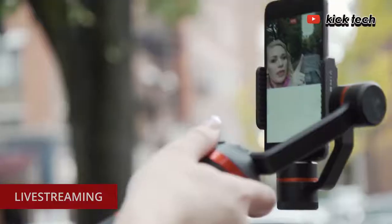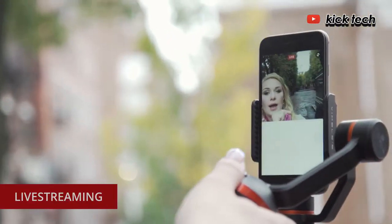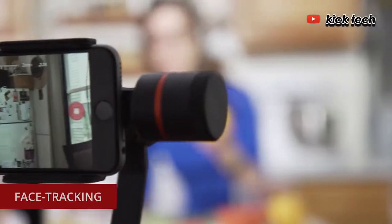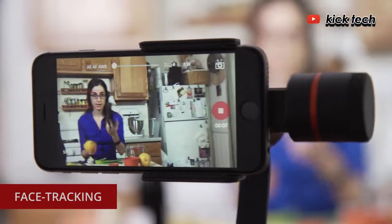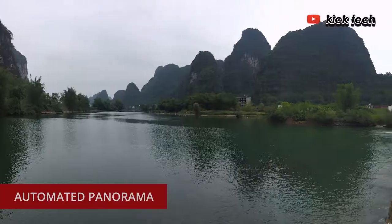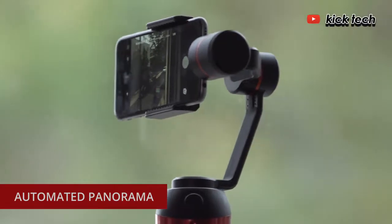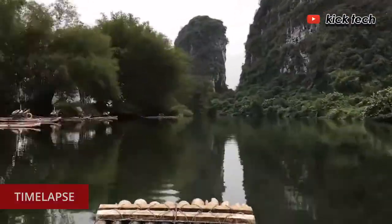Live streaming mode makes it easier to record with the world watching. Let Vimble S be your personal cameraman with face tracking that automatically follows your movement. Take the best photos you've ever shot with your smartphone using Vimble's automated panorama, or make epic time lapses effortlessly.